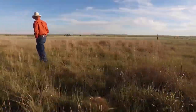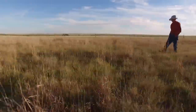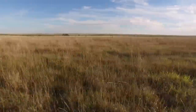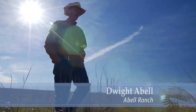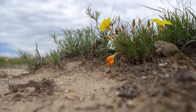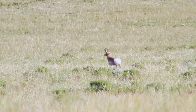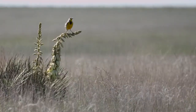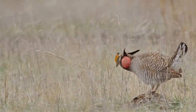My great-grandparents settled out here back in the 1880s. So we've been at it quite a while. Our whole operation has mostly been grass and cattle. And we have a really diverse wildlife population out here. There's white-tailed deer, mule deer, pronghorn antelope, and in addition to the native songbirds, prairie chickens are doing pretty good out in here actually.